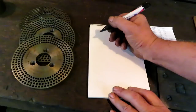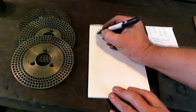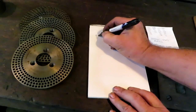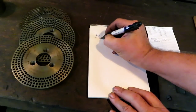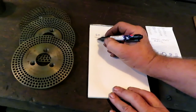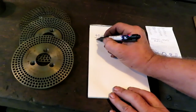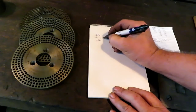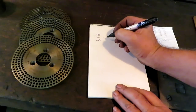First of all, almost all dividing heads are 40 to 1 on the worm drive. So you start with 40 over however many teeth you want on your gear, which in this case is going to be 22. And then you play around with this fraction.